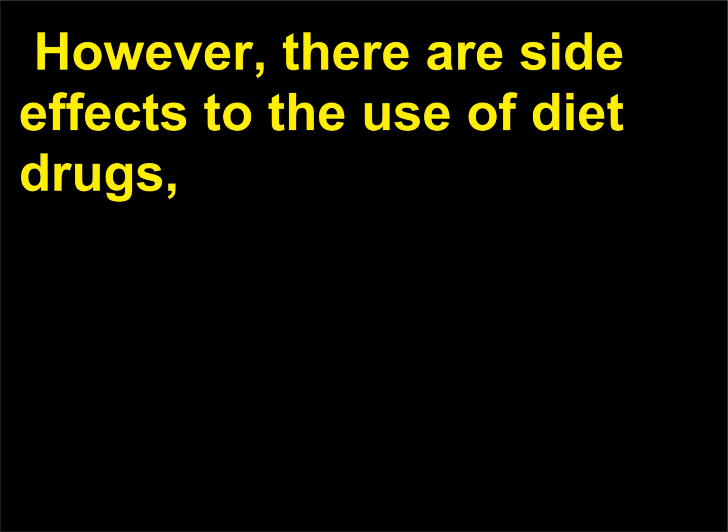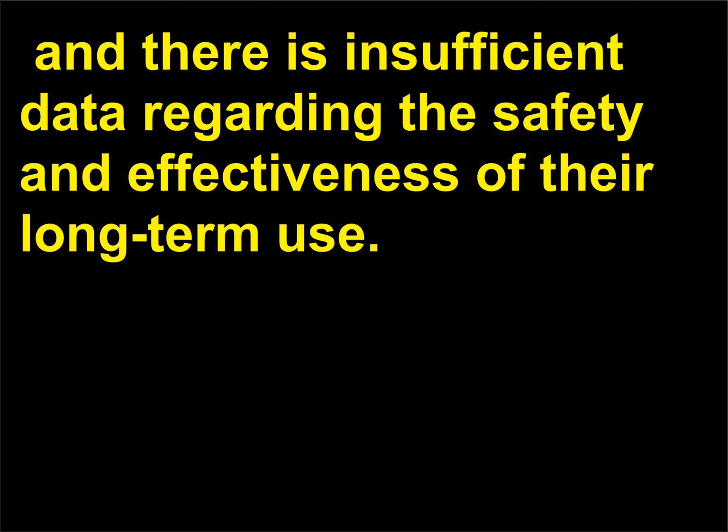However, there are side effects to the use of diet drugs, and there is insufficient data regarding the safety and effectiveness of their long-term use.